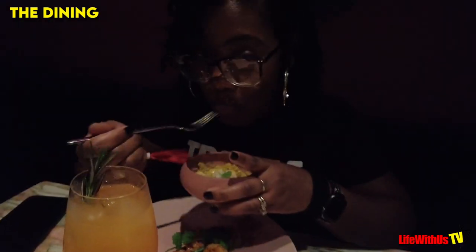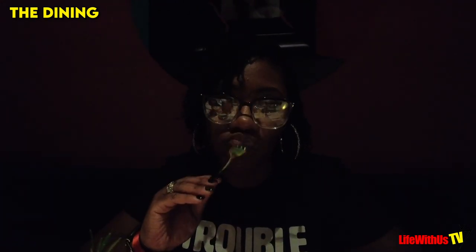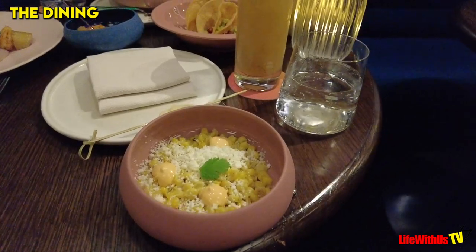And the same thing with the famous corn. It was good, but we still feel like it was better on the Scarlet Lady. It's not as good, but it's still good. Scarlet's tastes like the corn was freshly shucked. This one tastes like it came from a bag of frozen corn. In my opinion. That's a good way of putting it.